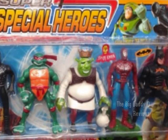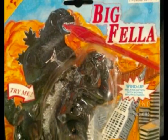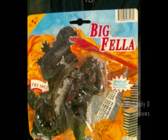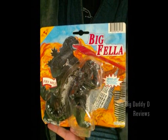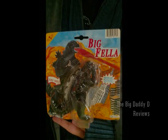And then finally, to coincide with the release of a new Godzilla film, those cheapo toy manufacturers have decided to bless our eyeballs with a wind-up Godzilla bootleg, known affectionately as, because the name Godzilla is trademarked, Big Fella. No, I am not making this up, there's the evidence for you. Hey fella, how's it going?